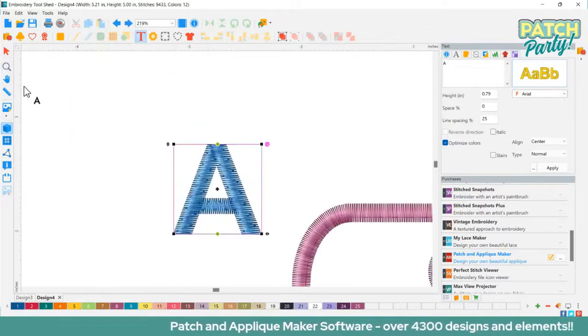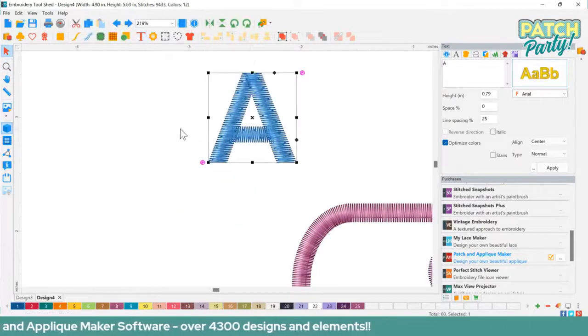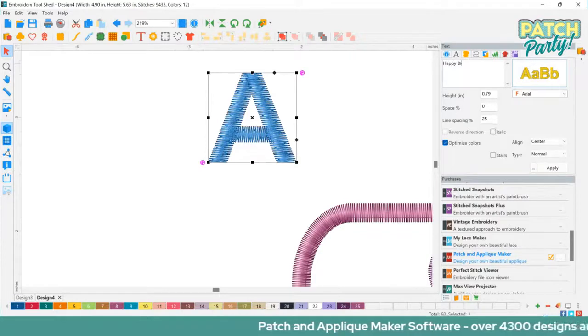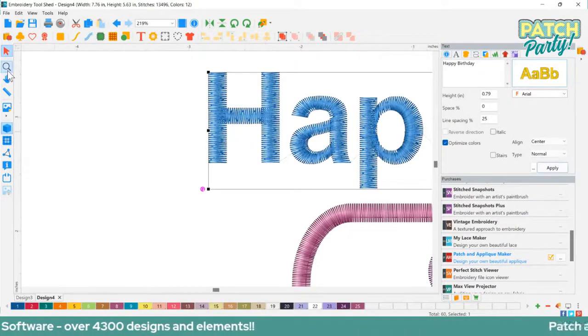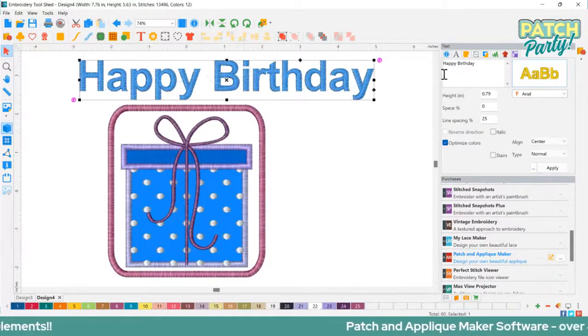And then let's zoom into our text. Select it. I'm going to move that out of the way here. Okay, so now let's put the text in the box here for what we want to say. For this little gift tag, I'm going to put happy birthday. We're going to make this a happy birthday tag. And when I put my text, I'm going to say apply, and it puts that onto the screen. So then let's zoom out again here to our text.